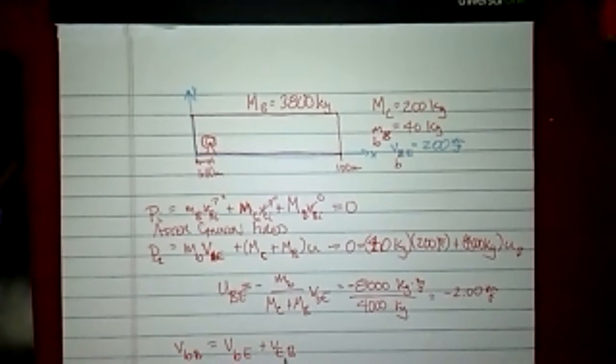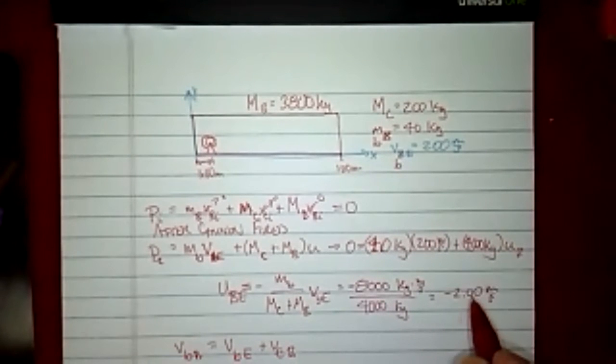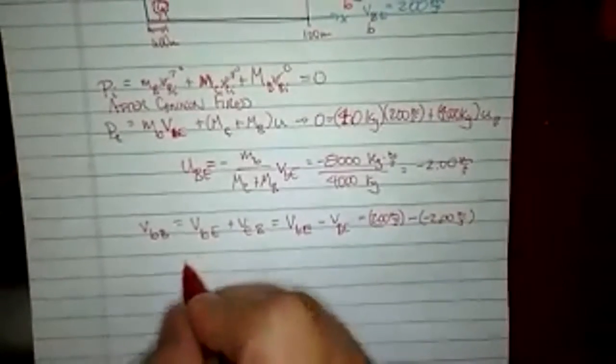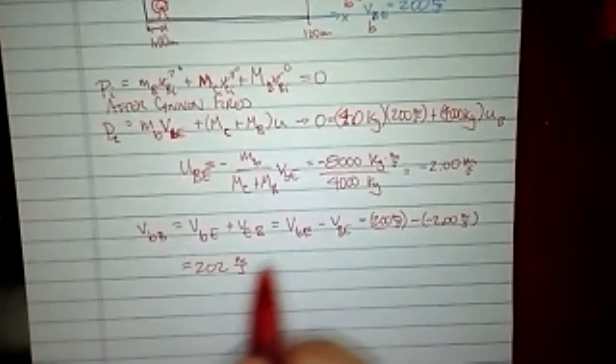Well, we don't know what the velocity of the Earth with respect to the box is, but we do know what the velocity of the box with respect to the Earth is. That's lowercase b. It's actually negative 2 meters per second. So if I want to flip these indices, I just change the sign to a negative using the typical formula for addition of velocities. Then that's equal to VBE minus V big BE. So VBE, the velocity of the ball with respect to Earth, is 200 meters per second, minus the velocity of the box with respect to Earth, which is negative 2.00 meters per second. And I think you can see that's going to give me 202 meters per second for the velocity of the ball with respect to the box.